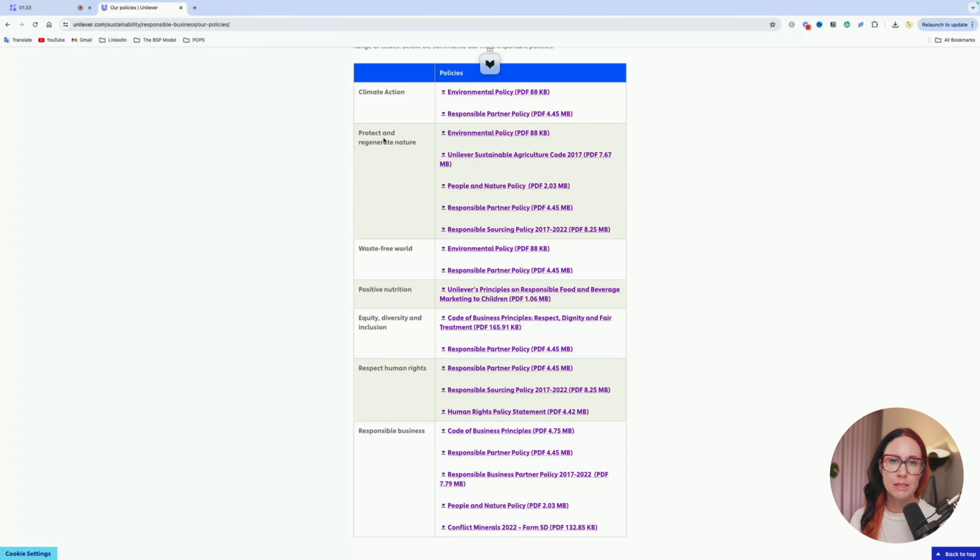And then protect and regenerate nature. So environmental policy, you can see that's kind of replicated. And then Unilever Sustainable Agriculture Code. I think that makes a lot of sense. They are having expectations probably on their suppliers, I would expect if I started reading this one. And then people and nature policy, responsible partner policy, and responsible sourcing policy. So we want to buy from responsible partners, something like that.